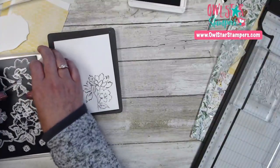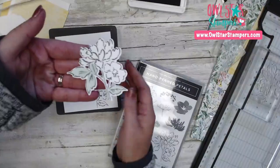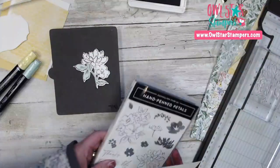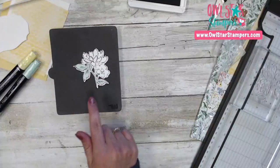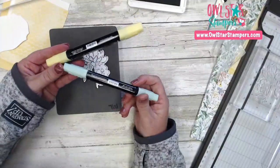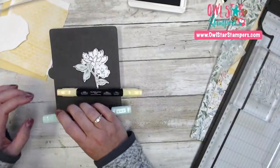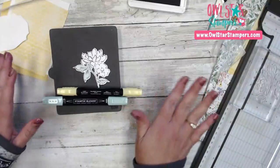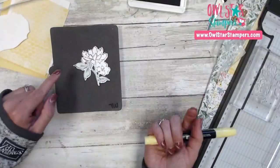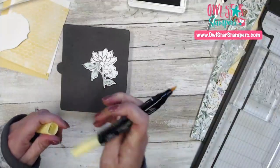And I want to put this back. Then it's going to come out like this. I already did it, so you don't have to wait for me. So we have that. And then we're going to color it in with Mint Macaron and Light Saffron. These colors are kind of the colors that are in the paper, so that's why I did that. And I already colored in the green, so you didn't have to watch me do that as much.